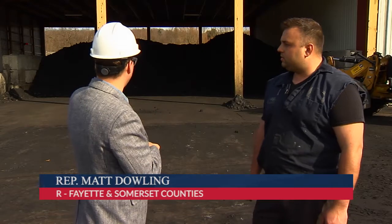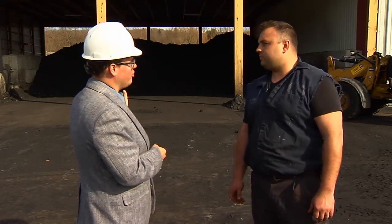Now, like your mulch and your stone, I see it's out here undercover. That's what you'd see at most landscaping supply retailers. But your coal, this is something I saw that's a little bit different, is under roof. Yes. And why would that be a positive thing for the people that are purchasing coal from you?